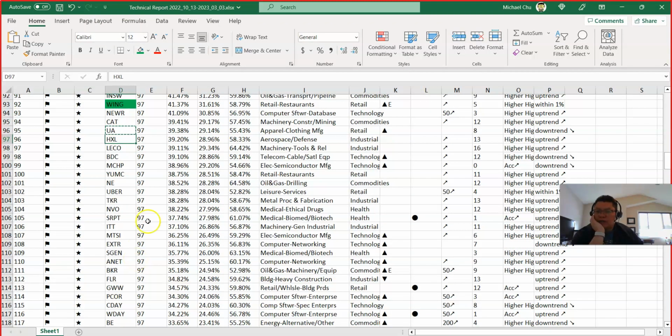HXL, yes, another aerospace defense. Leco, machinery. All these are industrial. PDC, technology. MCHP, another semiconductor. YUMC.